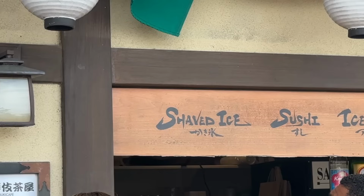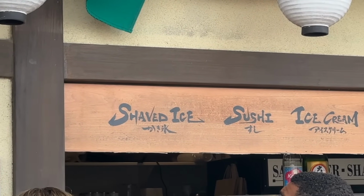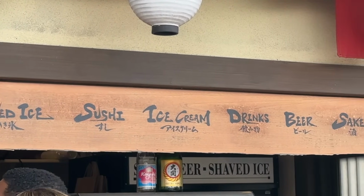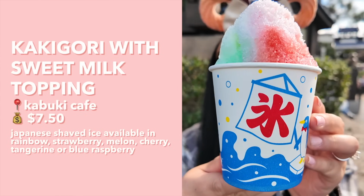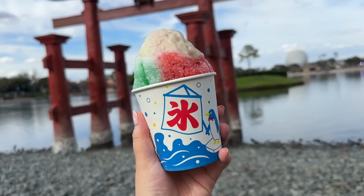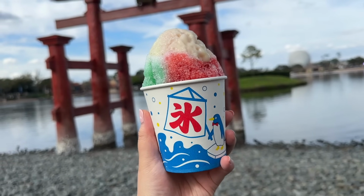All right, now we are in Japan and we stopped by Kabuki Cafe for their Kakigori and their sake slushies. So for the Kakigori, you can choose 2 flavors and also you can add condensed milk on top, which is what we did. So for our 2 flavors, we got strawberry and melon. Let's try the strawberry first.